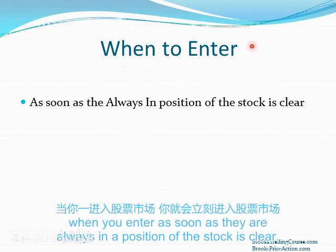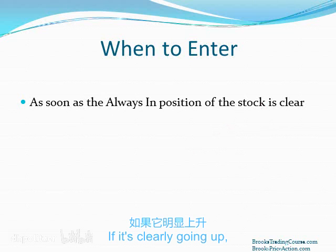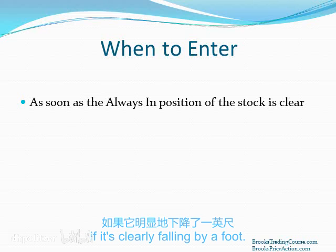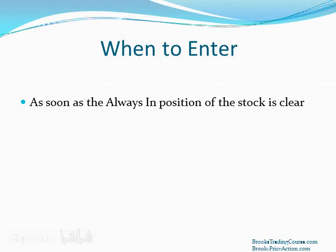Okay. When do you enter? As soon as the always-in position of the stock is clear. If it's clearly going up, it's always in long, buy a call. If it's clearly always in short, if it's clearly falling, buy a put.